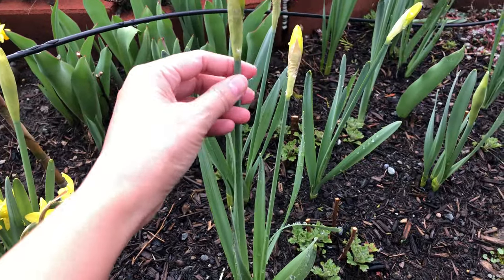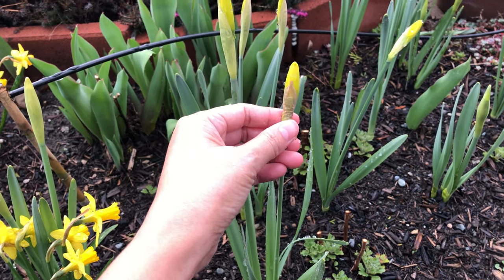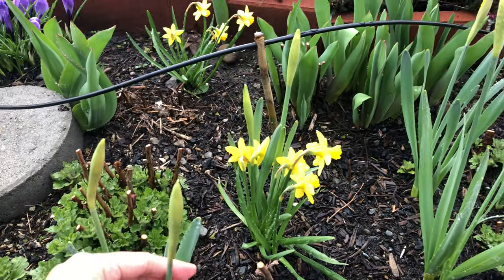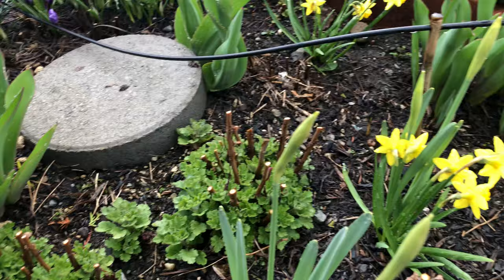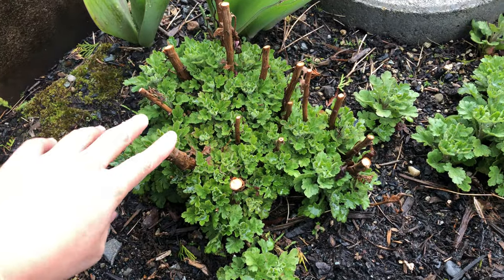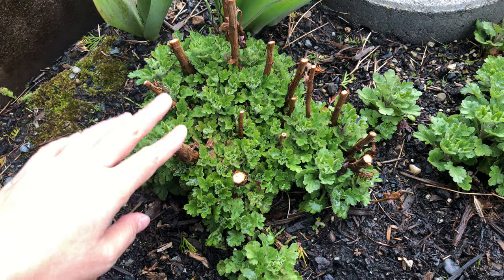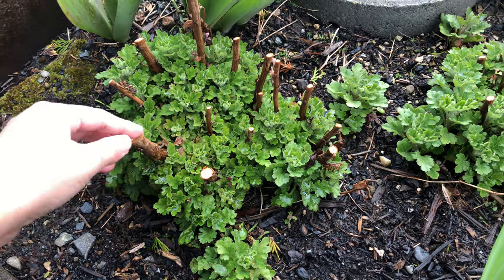Ito pa po yung mga daffodils. These are the bigger variety naman. May mga flower bulb na sila. For this one, this is a chrysanthemum plant. Usually, they bloom every summer until autumn. Maganda din po.